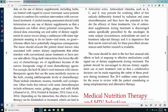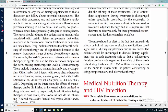Looking over here, the nurse should be alert to the fact that unusual side effects or lack of response to effective medications could signal the use of dietary supplements during treatment. So the patient should be encouraged to discuss dietary supplement use at each treatment visit so that a collaborative decision can be made regarding the safety of these products during treatment. And you have all these wonderful charts here that you can reference.